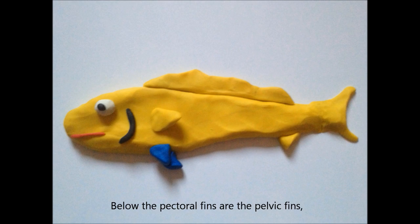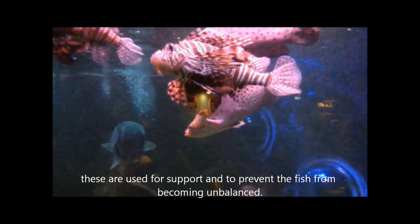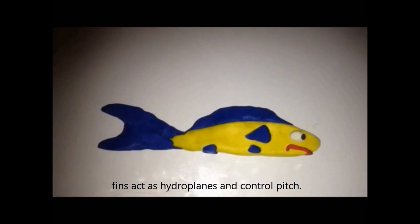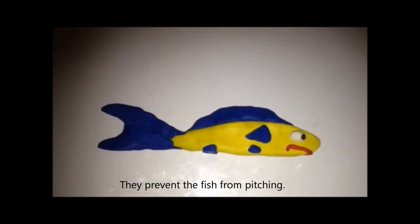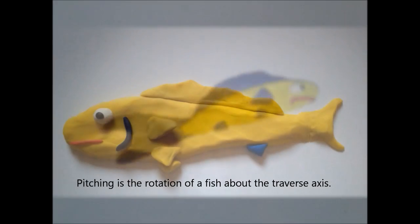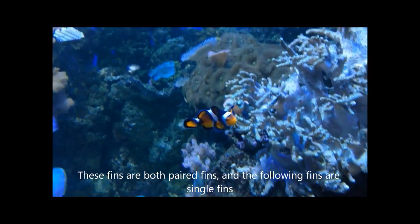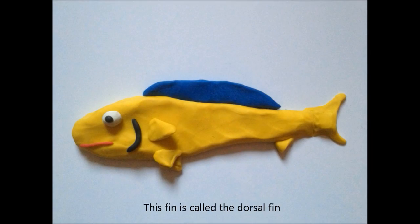Below the pectoral fins are the pelvic fins. These are used for support and to prevent the fish from becoming unbalanced. The pectoral and pelvic fins act as hydroplanes and control pitch. They prevent the fish from pitching. Pitching is the rotation of a fish about the transverse axis. The anal fins, again, are designed for balance. These fins are both paired fins, and the following fins are single fins.